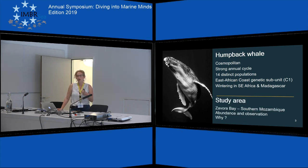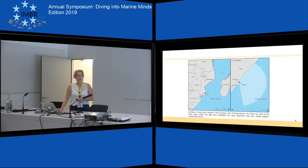The study area of my thesis is called Zavora Bay, which you see here on the left, located on the south part of Mozambique. And on the right, you have a close-up view of the area with highlighted the part that we actually use for analysis.